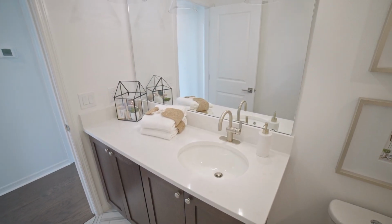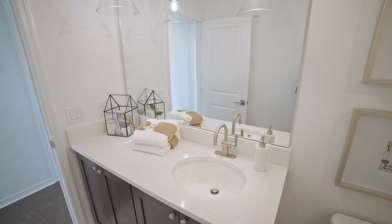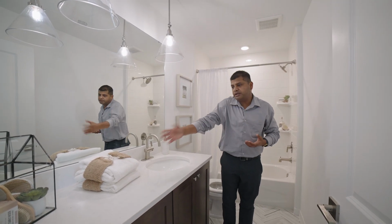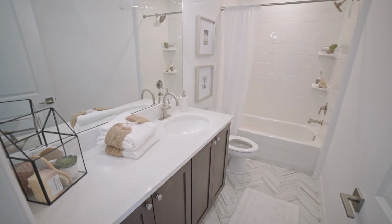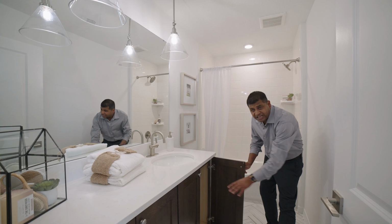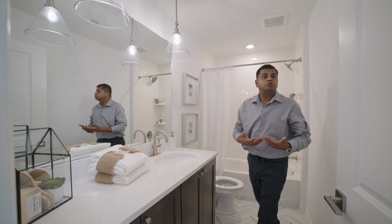They do have an option where you can have the double undermount sink. In this they have a single, and it does the trick. Like, I have 2 boys, I would probably do double sinks, but that's a matter of choice, because when you do that, you're going to actually lose some of the space right there. So that is something to keep in mind if that's what you plan on doing.